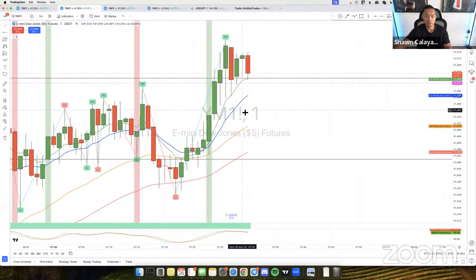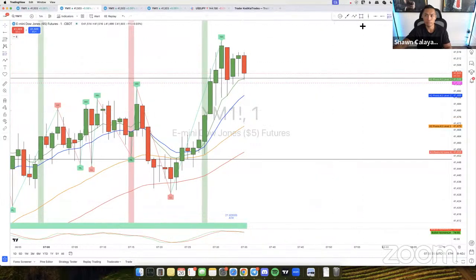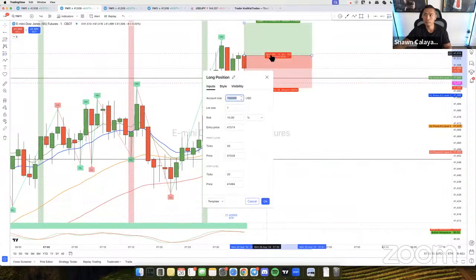So I don't know if there was a market flow entry that came up here yet. There may be one here that may come up on this one still.